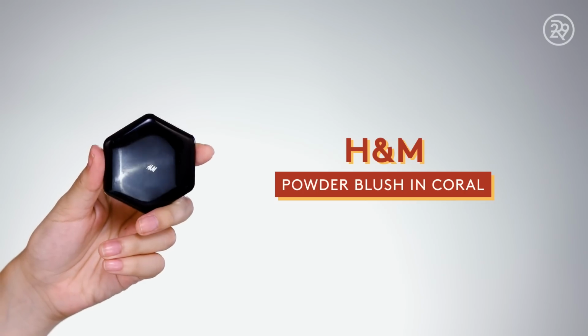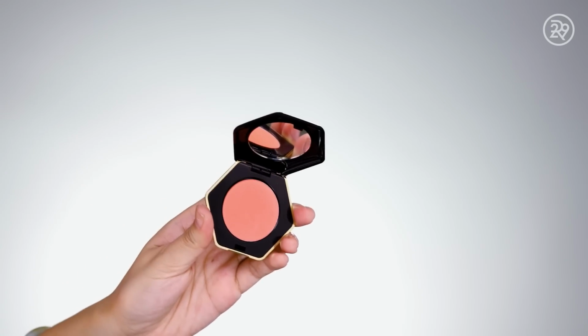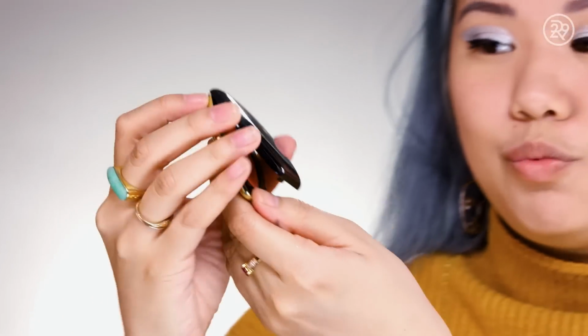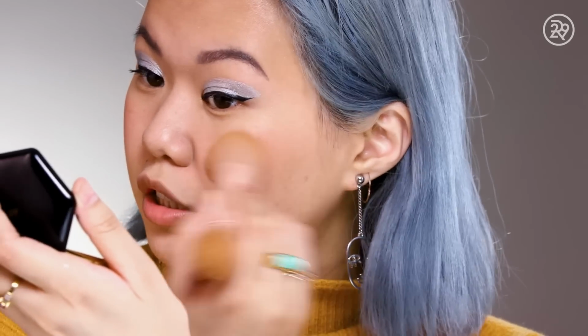So moving on to blush. I'm going to be putting on the H&M Pure Radiance Powder Blush in the shade Coral. And this is actually a product that I was really excited to try. I've heard good things. I think it comes in the cutest, just really beautiful, sleek packaging. It even has a mirror. I prefer using fluffier brushes for blush, just because I feel like I get a sheer application and then I can kind of build it up as needed. It's very pigmented. It doesn't go on patchy. I really like the color.